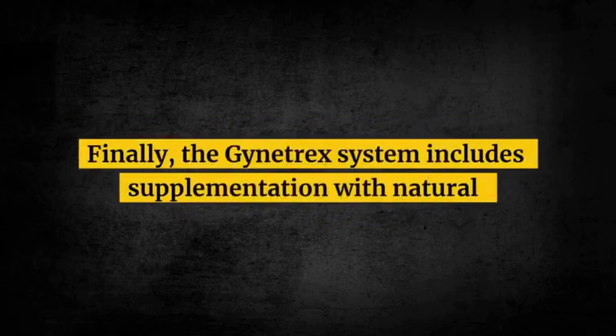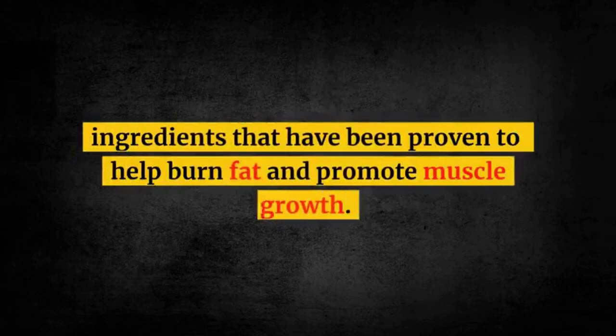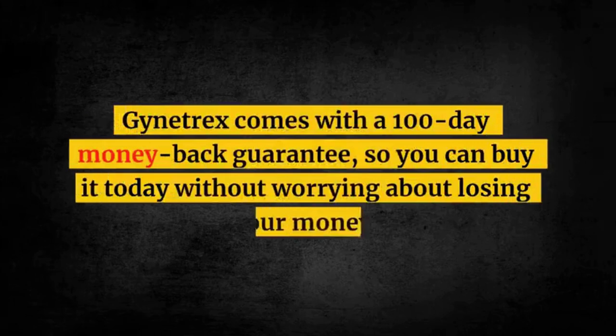Finally, the Gynetrex system includes supplementation with natural ingredients that have been proven to help burn fat and promote muscle growth. Gynetrex comes with a 100-day money-back guarantee, so you can buy it today without worrying about losing your money.